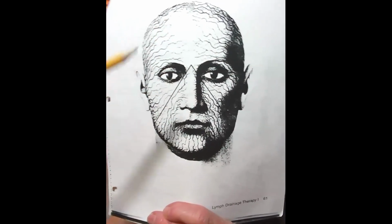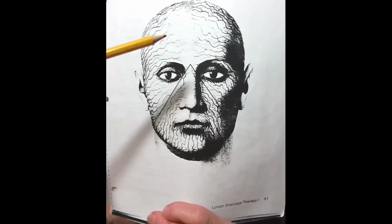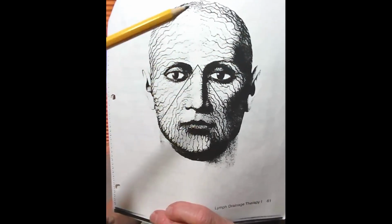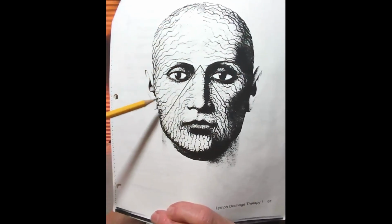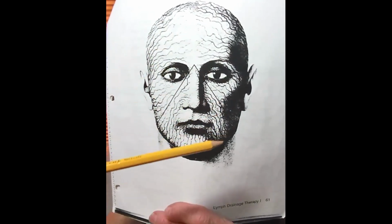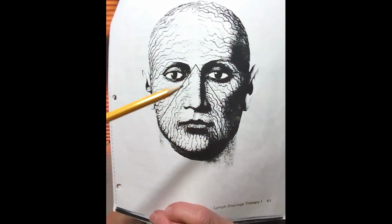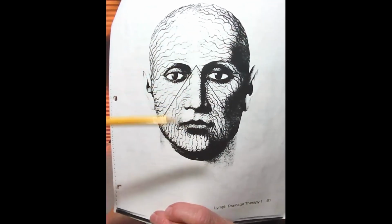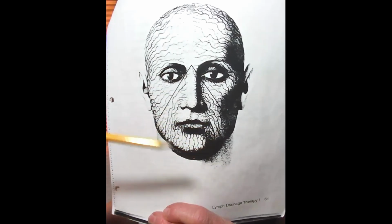So I just think this is kind of a creepy picture, but it shows very well that it goes down here, goes from the middle and goes down to the side, gets collected behind the ear there, and goes down and then works its way to the neck. And these are kind of going down. This was going sideways. These were going down, collecting under the chin and then down to the neck. So what we want to do is move that lymph.